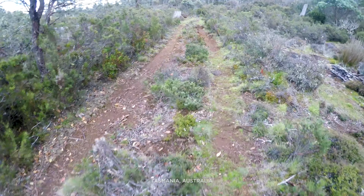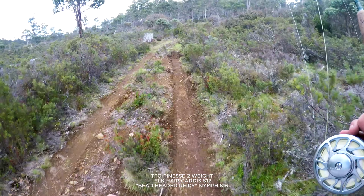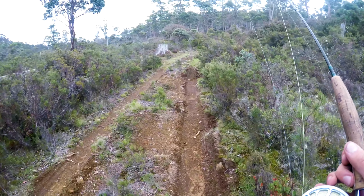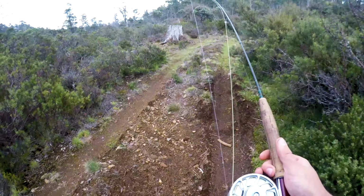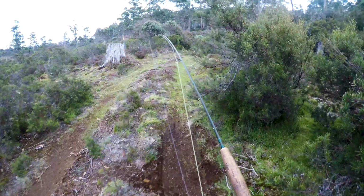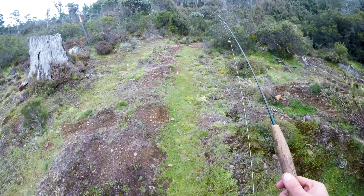And up at this crossing here, I always see fish but never really caught one. So I'm going to sneak up around this corner, see how I go. I've got the 2-8 with me today. A bit more fun on these little stream fish. So I'll see how I go.